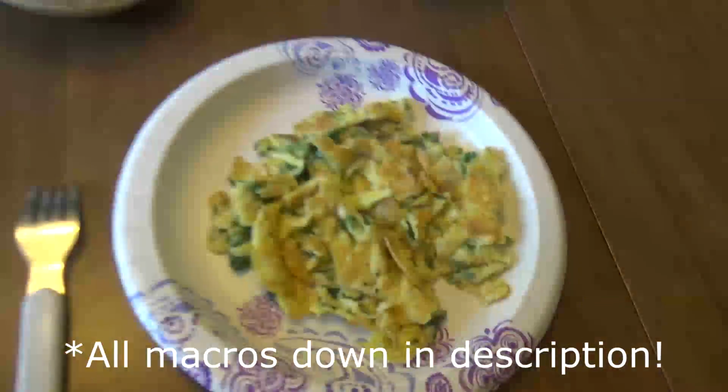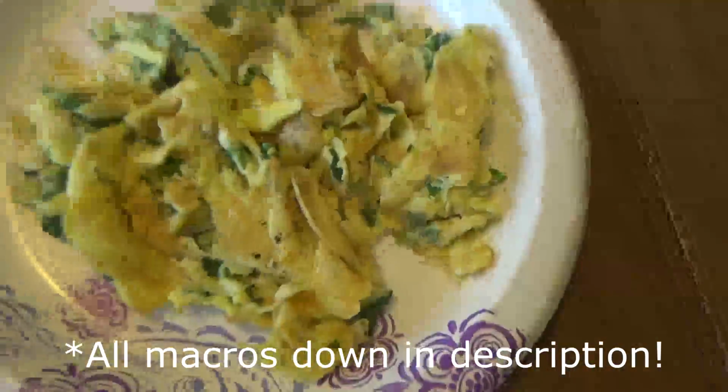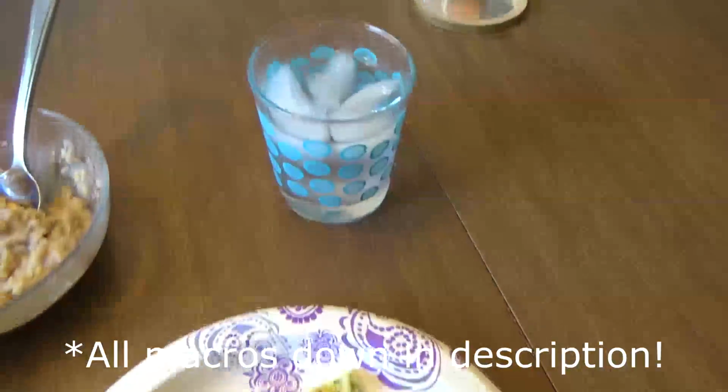So here's the meal again. We got the spinach, egg, and cheese little omelet thing. Well, it's more like scrambled eggs now. We got the packet of instant oatmeal, the brown sugar and cinnamon, and then we just got some water.